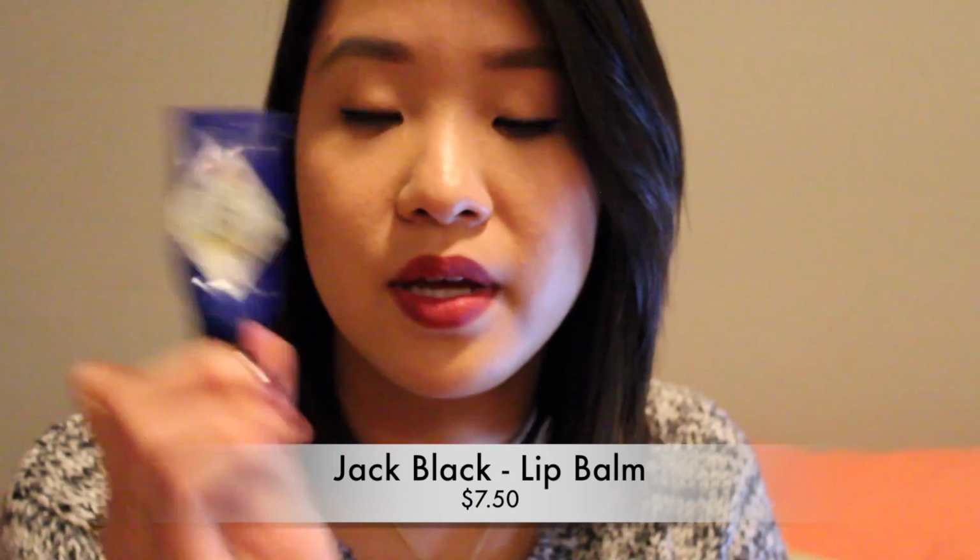All right, I've got two more skincare favorites, and the first one is the Jack Black Lip Balm. The best lip balm, hands down. I think that's all I need to say about it. It is the best healing, nourishing lip balm there is on the market, and it's $7.50.